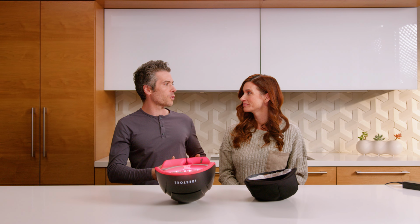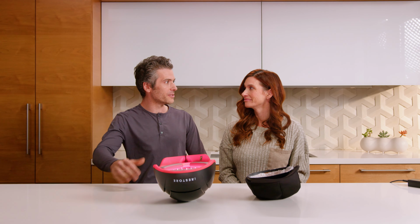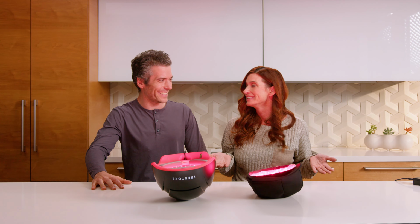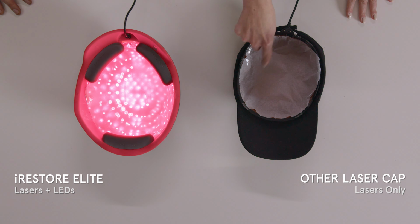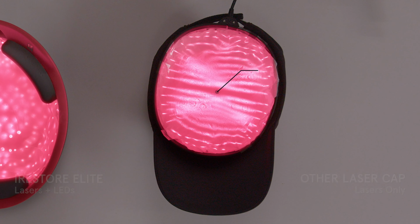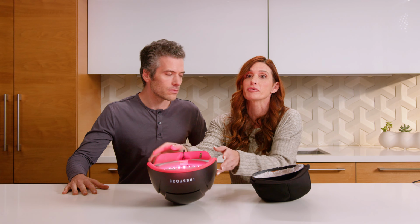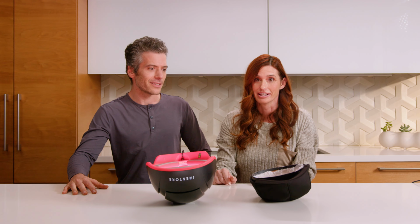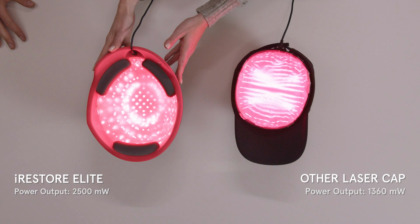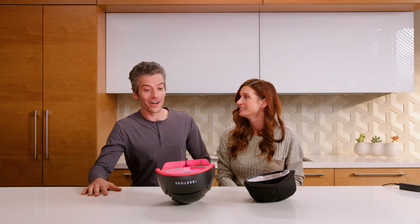Carrie, why does iRESTORE use both lasers and LEDs? Well, let me show you. It's easier to see with this paper lining, but the devices which only use lasers like this, well, they have many gaps, leaving hair follicles untreated and with incomplete coverage. But iRESTORE's Lumitech has both. LEDs offer broader coverage, while lasers provide deeper and more targeted spot treatment. So do you see how lasers and LEDs combined deliver complete coverage so that no hair follicles are left untreated? Wow, yeah, I do.